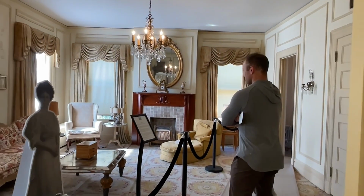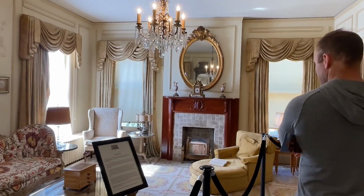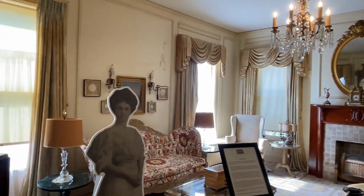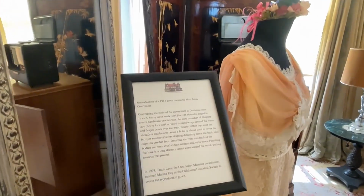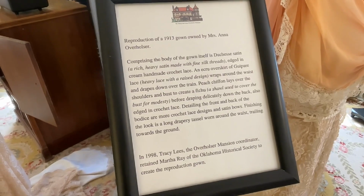Both Mr. and Mrs. Overholser died. When they had company, this is where they entertained. Okay. Of course, you're going to see where the TV is. That's a 1957 television. And a lot of these tables are from Italy. They must have traveled to Italy quite frequently, because even the painting is of Venice.